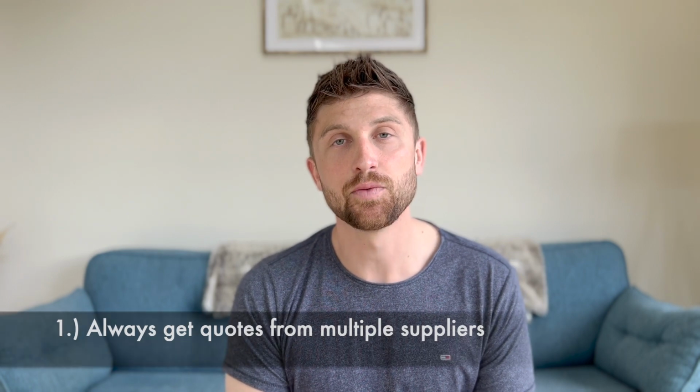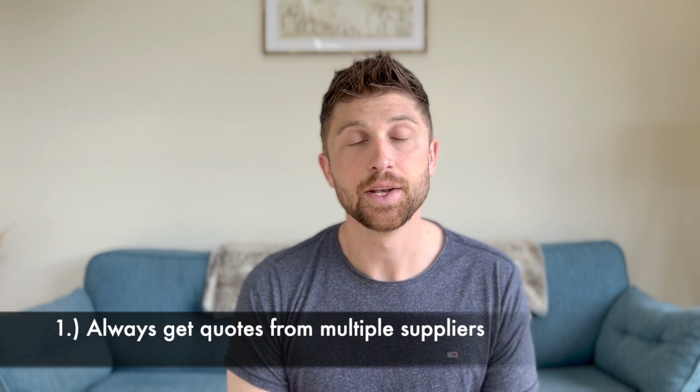You want to always get quotes from multiple suppliers. Now, it doesn't actually matter if you use those suppliers, but what it means is if you were to reach out to, say, 4 or 5 of your shortlisted suppliers and ask them, based on the volume and the weight of the shipment that you're looking to send over, what would they quote you for shipping? And what that means is you're going to be able to gauge what's good and what's bad. If you've only got one quote, you've got nothing to compare it to.